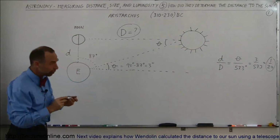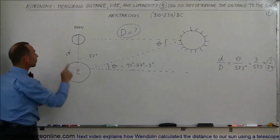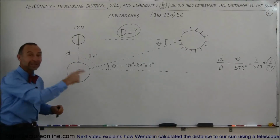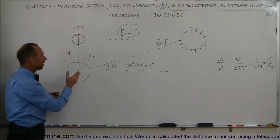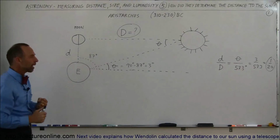So what he concluded based upon that was that the distance from the moon to the sun was about 20 times the distance from the moon to the earth. Now of course we know today that's not the case. Today we know that it's about 400 times, not about 20 times as much. But the ability to measure these angles was very difficult. The ability to measure this angle right here was in that time a very difficult task to accomplish.